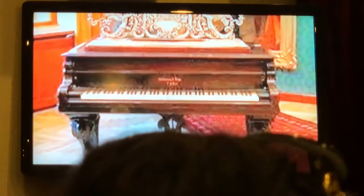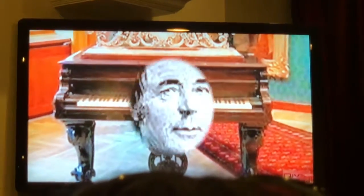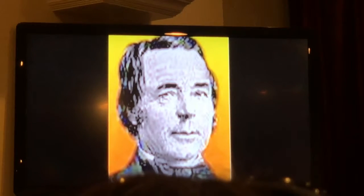The mechanics in this piano were adopting their actions. So, who is this guy? He looks like a winner. His name is Henrik Steinweg.